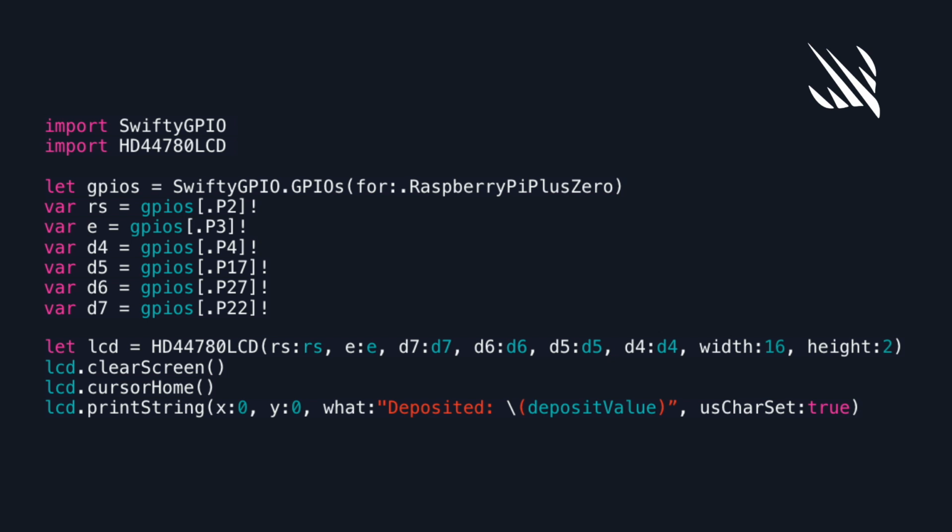There's a bunch of pin setup code, and then we create the LCD with the pins that we'll be using. We clear the screen, move the cursor, and then we print the string. It's beautiful. So the code shouldn't be too intimidating, I hope. It's pretty straightforward. I wouldn't exactly call it elegant, but it works. Cool.